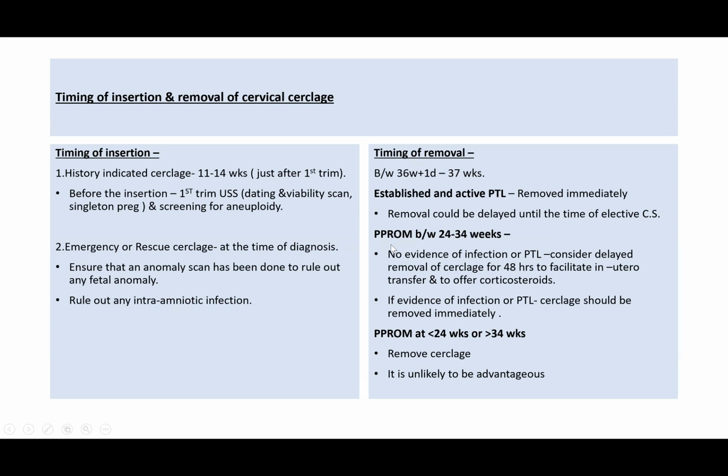What about cervical CERCLAGE removal if there is PPROM between 24 to 34 weeks? If there is no evidence of infection or there is no preterm labor, we can consider delaying removal of CERCLAGE for at least 48 hours to facilitate in utero transfer and to offer corticosteroids for fetal lung maturation. If there is any evidence of infection or woman is in preterm labor, CERCLAGE should be removed immediately.